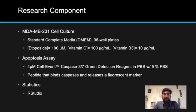MDA-MB231 cells are metastatic breast cancer cells, and they're triple negative and highly aggressive, which makes them difficult to treat. That's why I used such a strong chemotherapeutic agent as etoposide. The cultivation condition was standard, as I used DMEM, Dulbecco's modified Eagle medium, in a 96 well plate. The specific concentration of each component are as follows. So etoposide was 100 micromolar, vitamin C was 100 microgram per milliliter, and vitamin B3 was 10 microgram per milliliter.